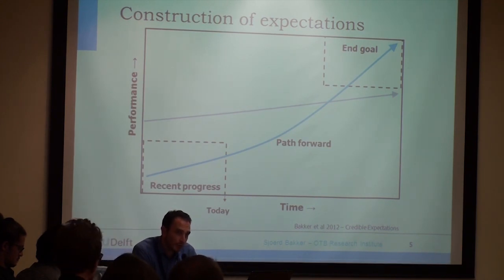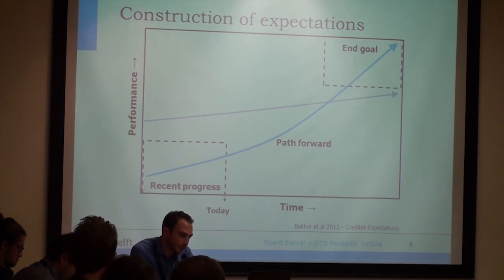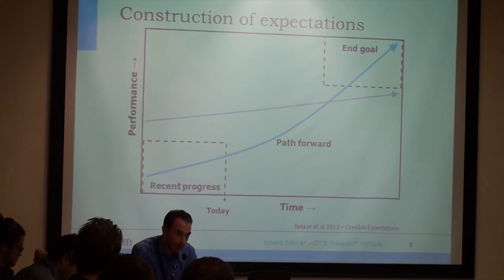So there's recent progress. In order to tell your decision makers, so to say, why your technological option is very promising, at first you need to show that you made progress in the recent past, because you can easily extrapolate this progress into the future, and you have a first argument to say, well, I need more funding, I need more support to continue along these lines.